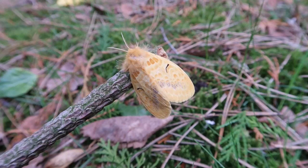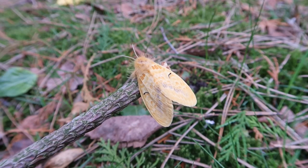Anyways, as expected, the female was a whole lot bigger. She also had thinner antennae and a fatter abdomen. Just look at this absolute beauty.